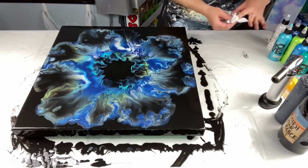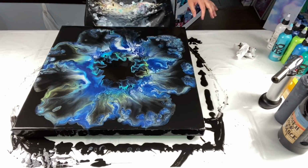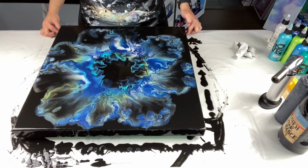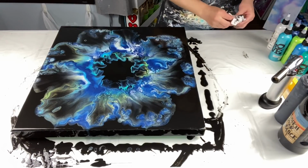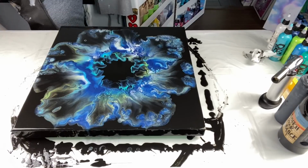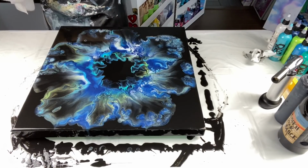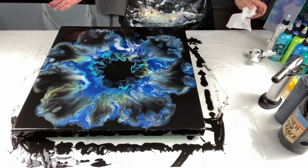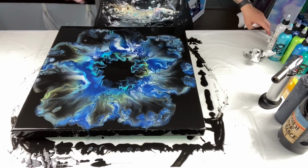Let me look at it now. I think I'm really liking this. I was skeptical with the black base, but I'm not now. I love it. Absolutely love it. Okay, I am going to bring you guys down for a close-up so you can see it better. Be right back.